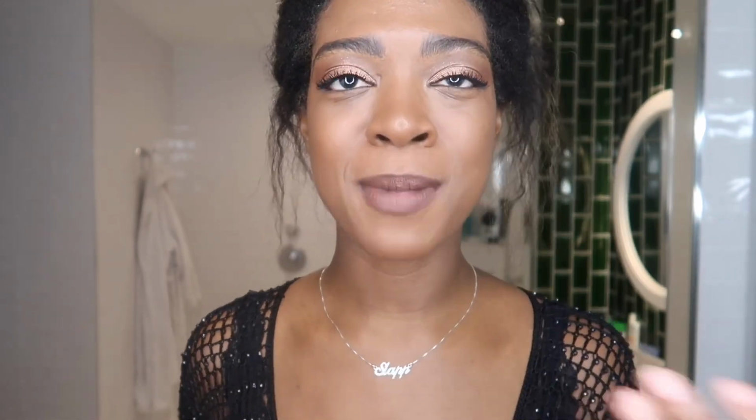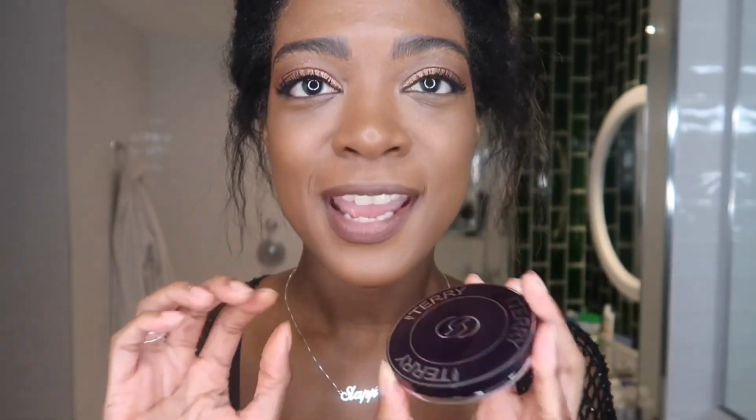I feel like this will be a really good powder for no makeup days, especially if you don't want any color, any pigment on your skin. You just want to look a bit more matte and a bit less glowy. It's really similar to the translucent powders. It's just a bit wider and obviously flatter as well.